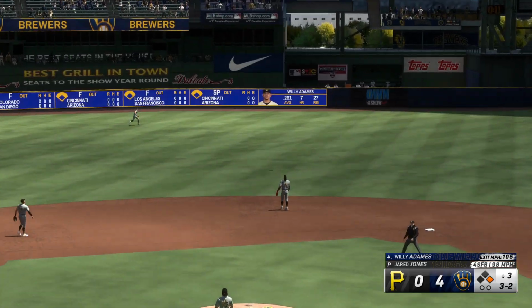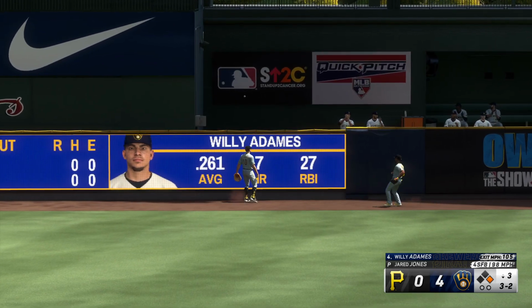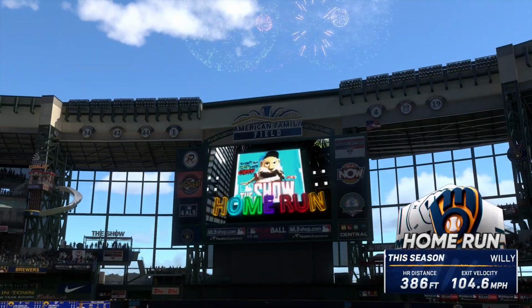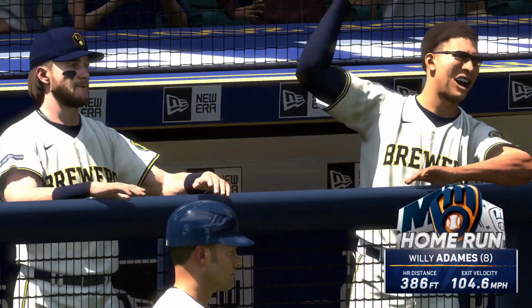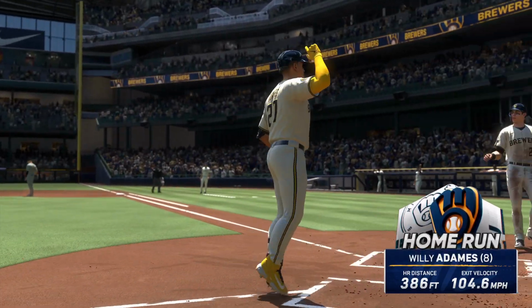That one ripped. And out of here. He'll circle the bases. It's his 8th home run of the year. And they add to their lead. It's 6-0. Those are the at-bats that leave pitchers exhausted. He had to throw a lot of pitches and still gave up the long ball. That's a bad combo.